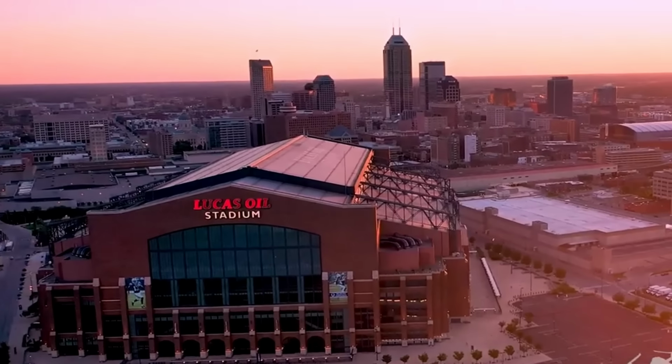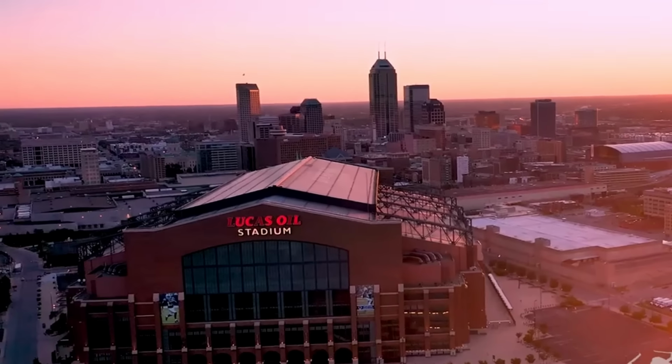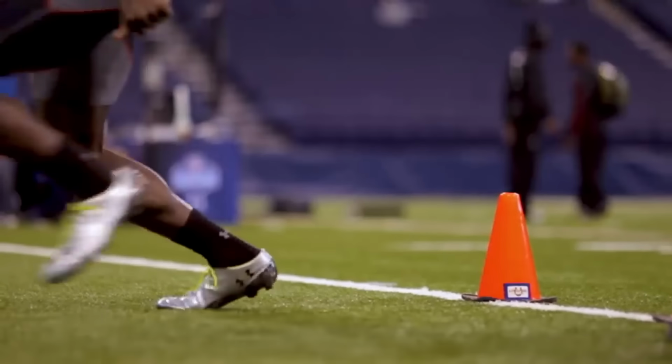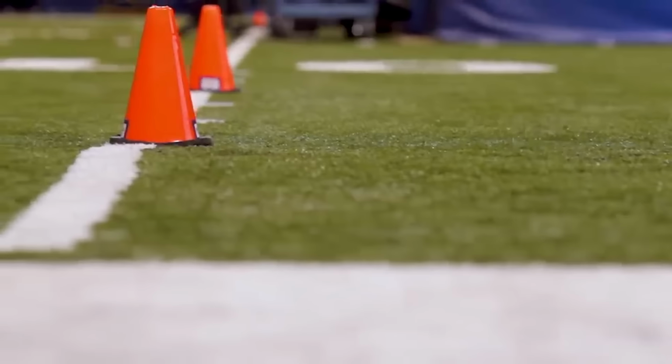Every year, college athletes flock to Indianapolis to take part in the NFL Combine. It's a circus of sorts, where NFL hopefuls compete to see who can run the fastest, jump the highest, lift the most weight, all with the intent to increase their draft status and hopefully convince a team to draft them higher than they probably should.